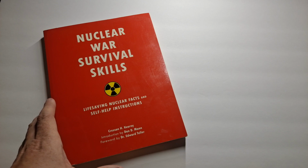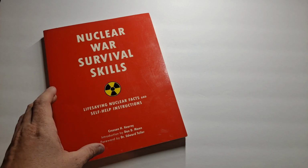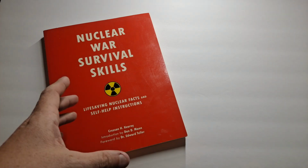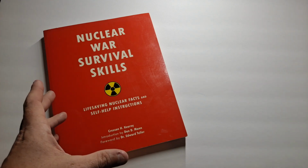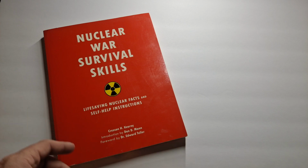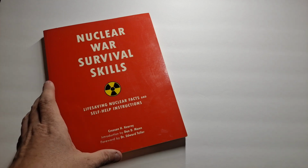There's a whole bunch of things in here from Japan and other countries about shelters and how to filter radiation or radiological particles from water and air. Pretty much what you can do to help survive or to prepare for nuclear war, which seems kind of important nowadays with whatever's going on between Ukraine and Russia and the United States and China and everyone else. So hopefully none of this information is needed, but it's good to know it.